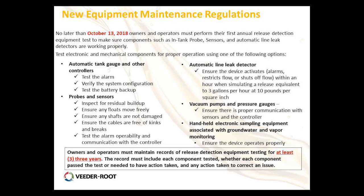Now the key here for us at Veeder-Root is cables. A lot of folks think cables last forever. They don't, because of the environment they're in, so make sure the cables are free of kinks and they don't have any breaks, but more importantly, that they're not breaking down over time. Get a cable out in the manhole for 10, 12 years, potentially, the cable's going to fail at some point.